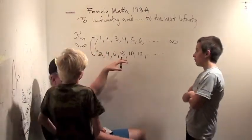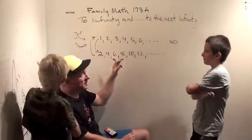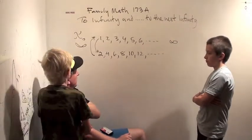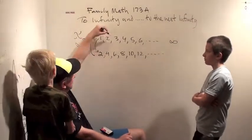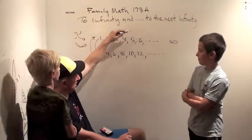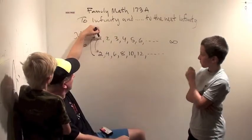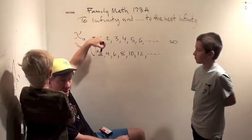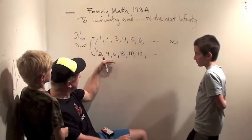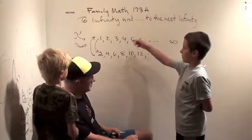Going from this set into this set turns out to be not super hard to do. What do I do? You multiply by 2. Okay, so 3 goes to where? 6. 6 goes to? 12. Okay, so I can see how to go this way in a one-to-one way. One number here goes to one number down here. Now, can I do it in reverse? Can I take one number here and send it to one number here in an easy way? All you have to do is divide by 2.